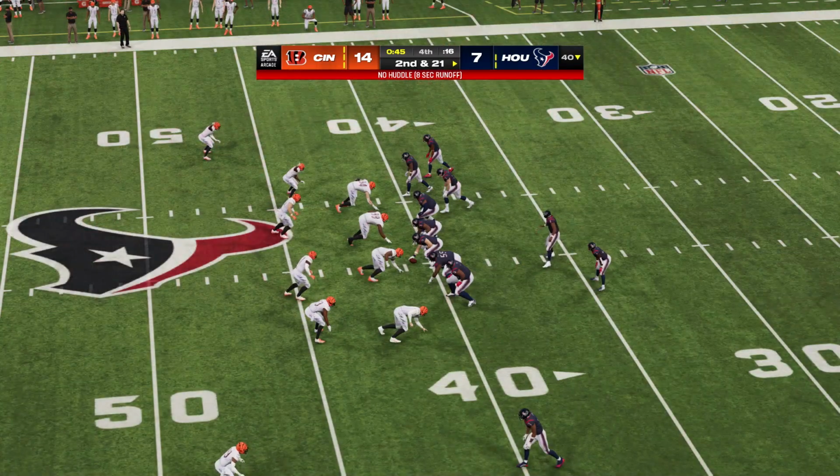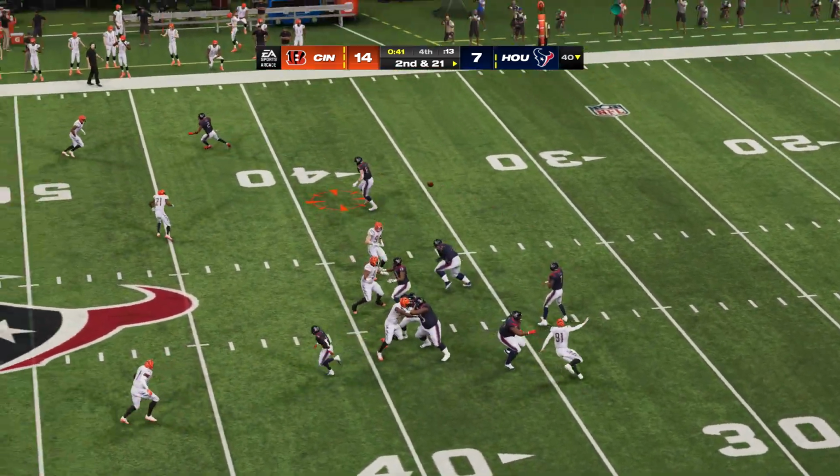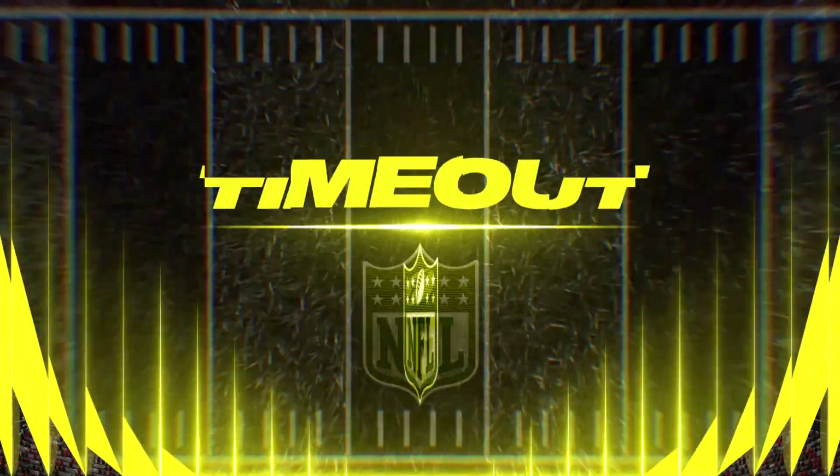He certainly has, but in his defense, he hadn't had a lot of time to throw the football. You like the way I said that? In his defense. In his defense. I got it. You see what I did there? Yeah. He needs better protection, that's for sure.